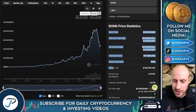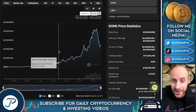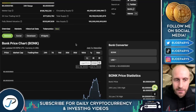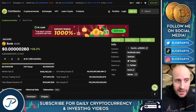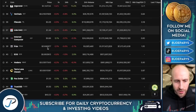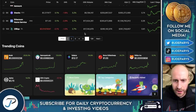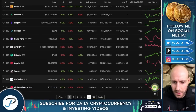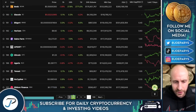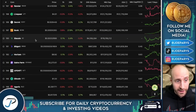Now, here's some interesting things to pay attention to. The market cap, $100 million market cap. That still, in the grand scheme of things, is tiny compared to a lot of other market caps. However, it's grown a lot very quickly. 100 million, I think, puts this in the top 100 crypto coins today. Maybe a little bit off the list. Yeah, so it's on page 2 right now, I believe, if I scroll all the way to the bottom. Yeah, it's right around the second or third page, depending. Oh, there it is right there on the second page. Okay, so it's starting to climb the ranks, right?